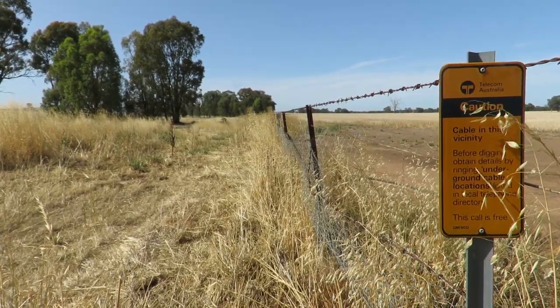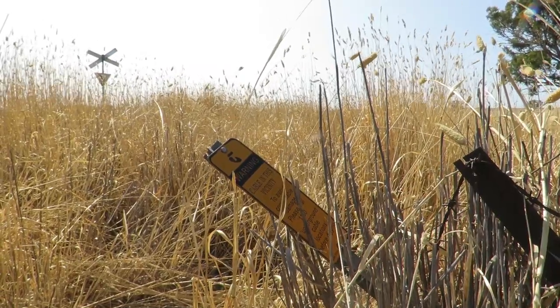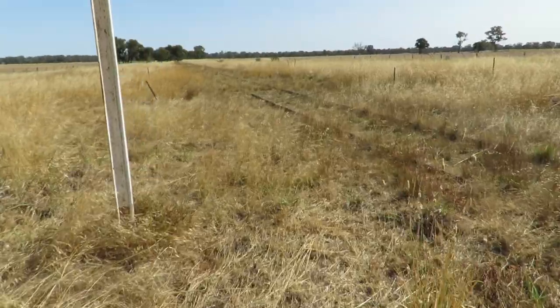Goes without saying, but the telephone line runs along the old train line as they always do.